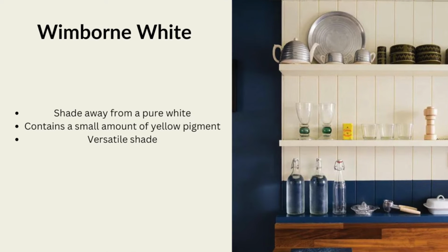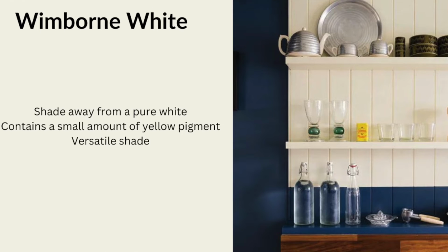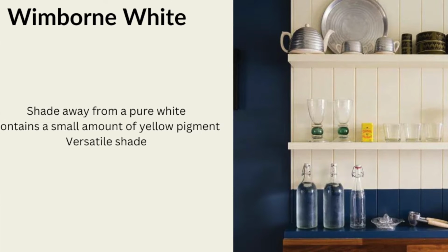Now, if you're looking for another gorgeous white, it's not really got too much depth to it, but it is warm, I would go for Wimborne White. I think Wimborne White is one of the most popular whites from Farrow and Ball because it's just got a really slight yellow undertone to it. It looks off-white, but it definitely isn't a brilliant white, so it's perfect for those cold north-facing rooms. It's going to counteract any blue light that comes into the space, and it's just so easy to work with as a colour.